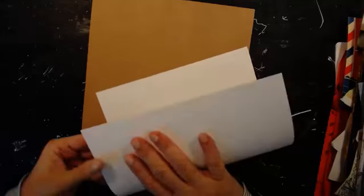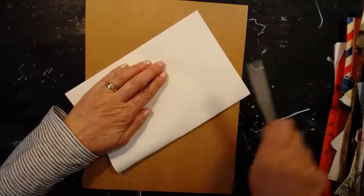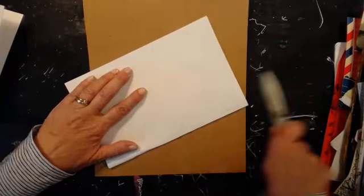Oh, wait. No, I got to fold first. All right. So I'm going to fold 6 more. I don't know how much cardstock I have here yet either, but we'll keep working as long as we have supplies. We're also going to add scrapbook. Okay, that's another thing I want to show you.